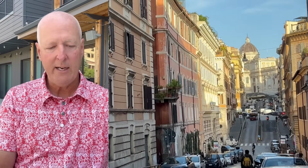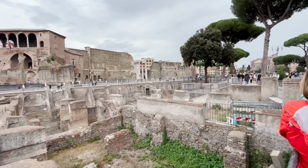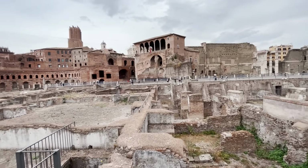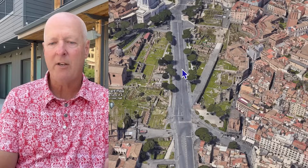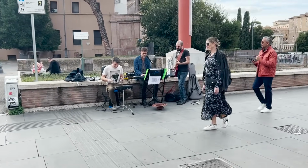As we enter out here, we're going to be heading down the Via dei Fori Imperiali, the Imperial Forum. This is one of the most majestic walks in all of Rome. This street is limited to pedestrians only. Basically, there are some taxis and buses, but it's not too much traffic. As you walk down, you're going to see street performers and just a lot of people. It's a very pleasant walk.